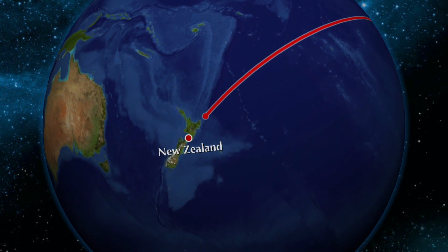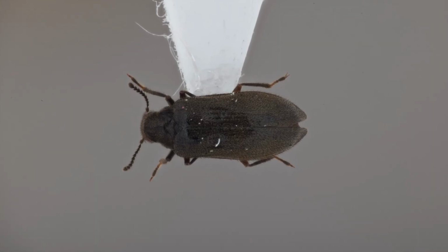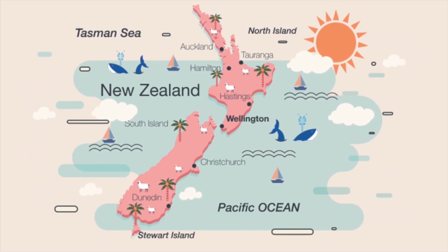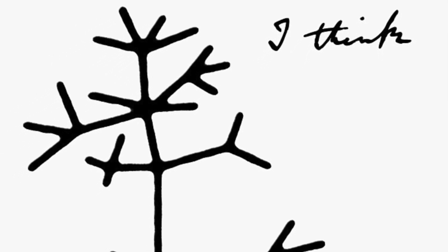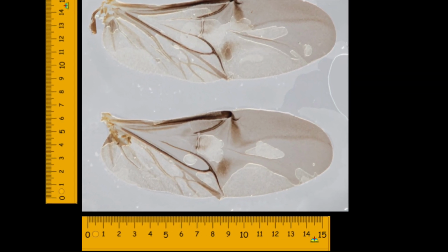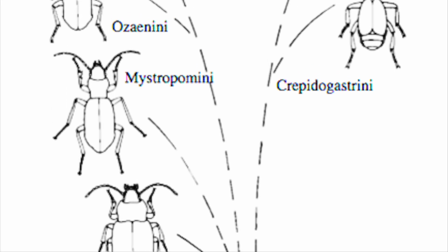My project focused on a genus of riffle beetles from New Zealand called Hydora. Research suggests Hydora may be some of the most useful bioindicators in New Zealand, but scientists still don't know very much about them, specifically their evolutionary relationships. My research on this group seeks to better understand these beetles by studying their wing morphology, or size and shape, because this can tell us about their evolution and speciation, or the rate of how quickly they diverge into different species.